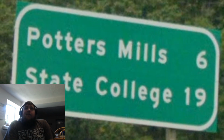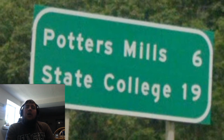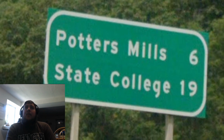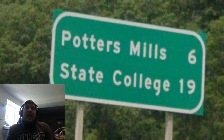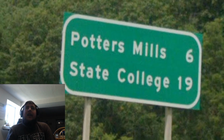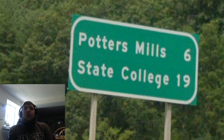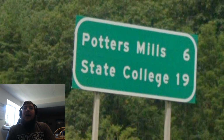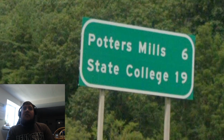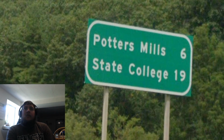And then, for no rhyme or reason, we get another mileage sign 3 miles more down the road. This isn't after an exit ramp or anything. We just get this random mileage sign out in the middle of nowhere. And we get signed for Potter's Mills 6 miles away on the top line. And then the bottom line is State College once again, now only 19 miles away. So that's really weird. Why does it keep changing? This signage makes absolutely no sense. A lot of this signage on westbound 322 has made no sense so far.